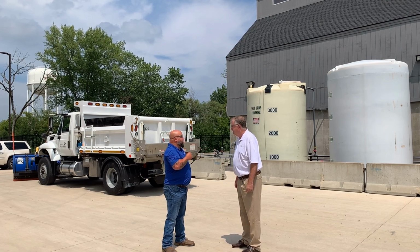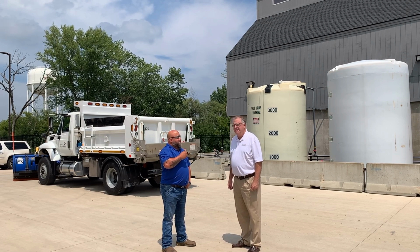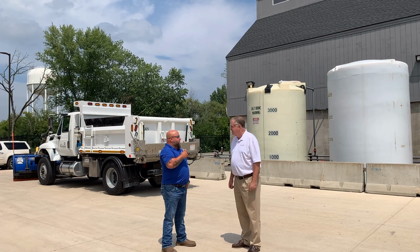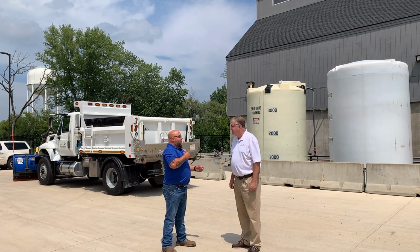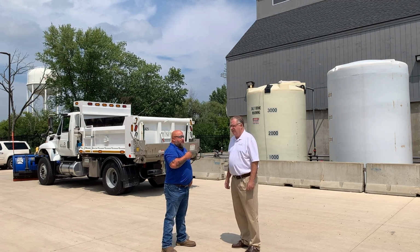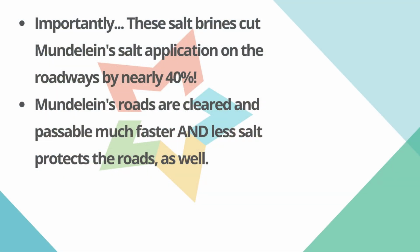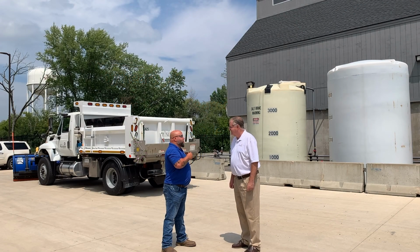And then we have another product that we also blend with salt brine. It's got some other chlorides in it, along with some sugars that make it even stickier yet, and they also lower the freeze point. So some of those chlorides are assisting with the melting process. One big proponent to it is that when we use the liquids, it's cutting our salt application rates down. We've noticed about 39% less salt can be used to get the same results that we would normally get with just plain rock salt.